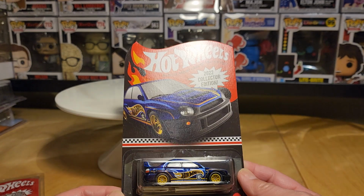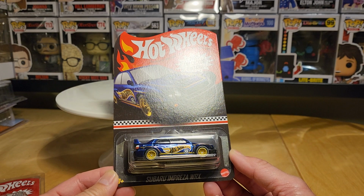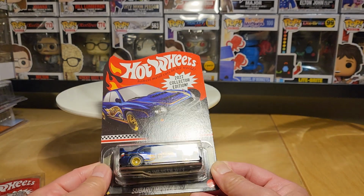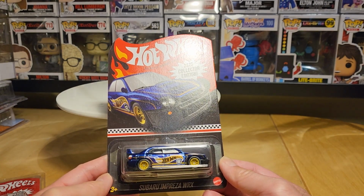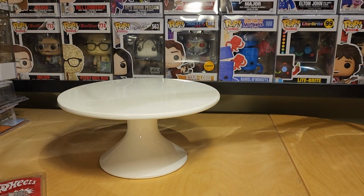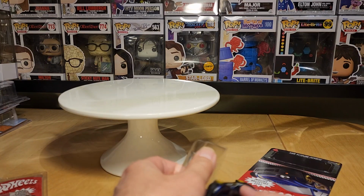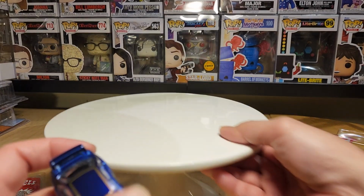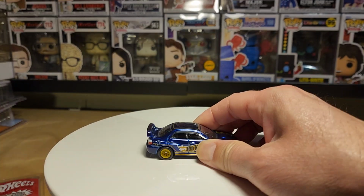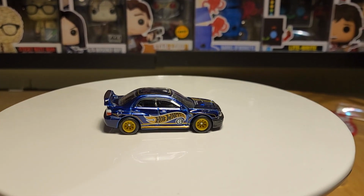So the first one here is the car number 6 Hot Wheels mail-in, and I want to say this was the Target mail-in, the Subaru WRX Impreza. Very cool piece. With the exception of maybe one, I think I have all the 2022 mail-ins now. I do have to double check that. I did get 2 of these, so I'm actually going to open one. I have a carded one as well, so this one will go in my Subaru Hot Wheels case in my garage, along with my minis.